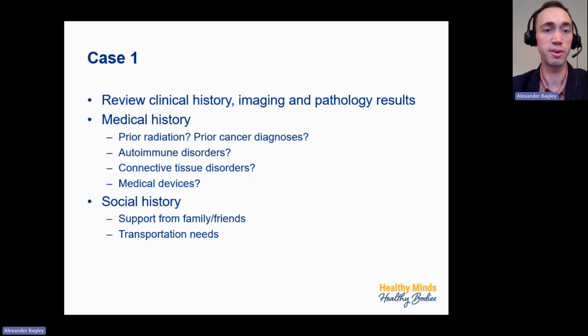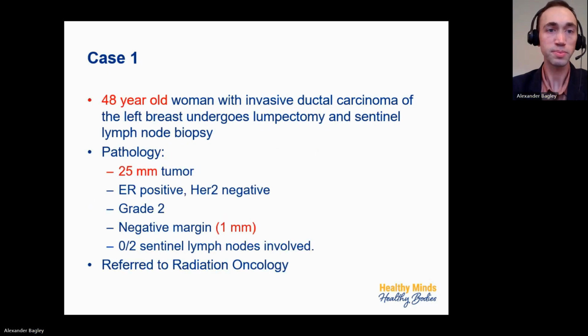Social history is also a very important part of our initial evaluation of patients. We want to make sure that every patient has the necessary support that they need. And also transportation can be an issue because some of these treatments might require coming into our clinic every day for a month. And we have an Office of Social Work that is very involved in helping patients address these needs. And I think working out these issues in advance really does help our patients get optimal care.